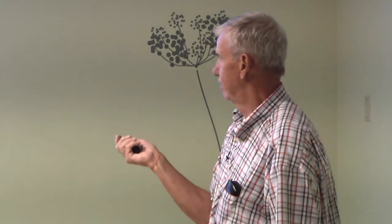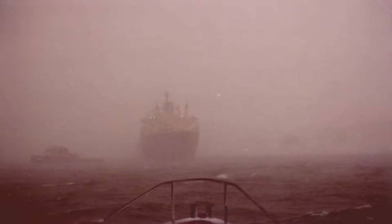This is just some of the pictures I've taken at sea. This is a ship that's actually right here. This ship is aground. Can you make out the island here, the dock? It's a little darker. And see how she's listing, the ship? She's actually aground. This is a tug trying to pull her off. Okay?